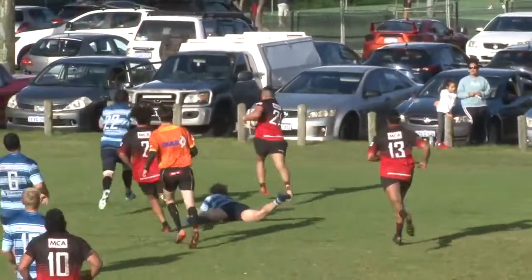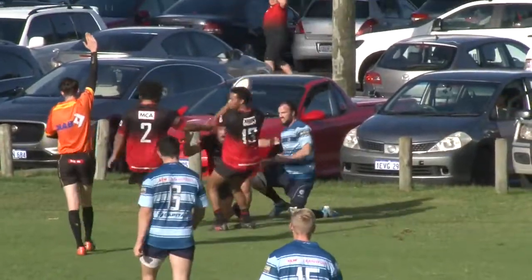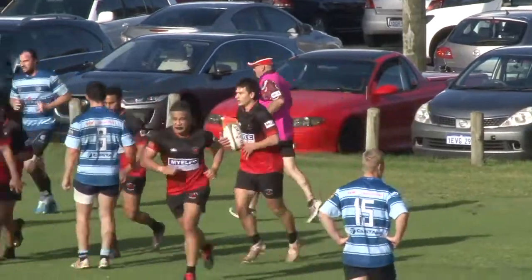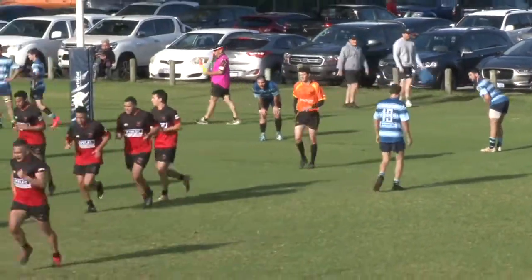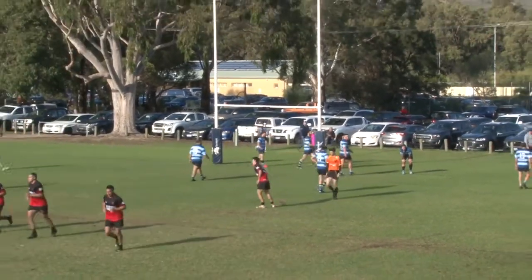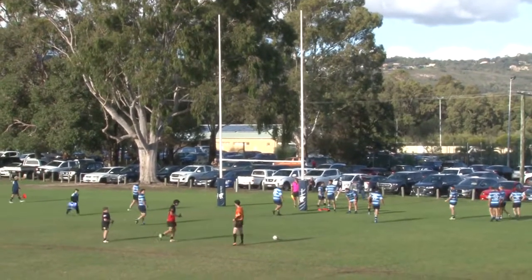Kalamunda are going to go in for their third. Kalamunda move up 15 points to 26. Kick to come. They're probably going to take it quickly. Try get this one rolling. Try get caught a little bit off guard. There's not that much time left regardless.